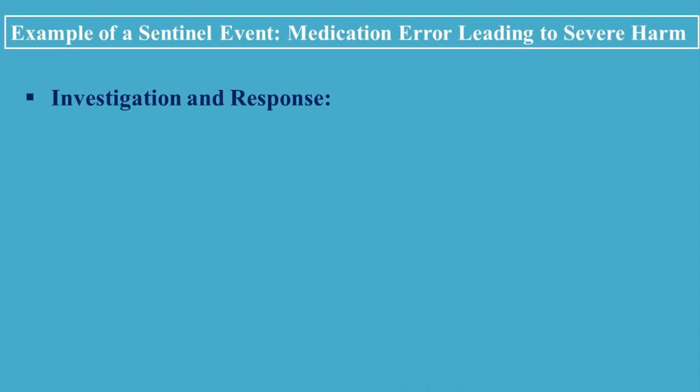Investigation and response. 1. Immediate response. Mr. Smith is stabilized and transferred to the intensive care unit, ICU, for close monitoring and treatment of his conditions. The hospital's risk management team is alerted, and the event is reported as a Sentinel event.